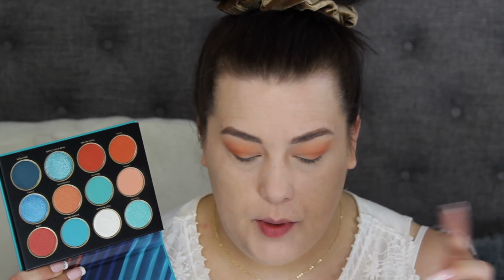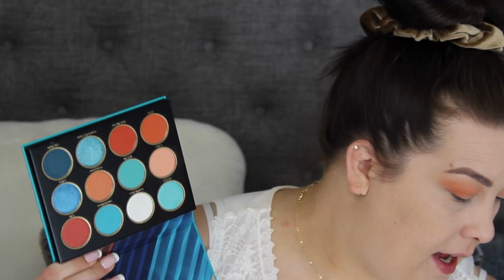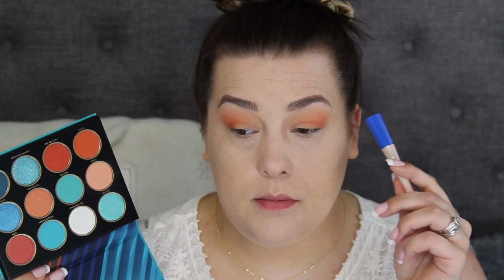Now I can't decide if I want to keep it orange on the top and then do blue, and then even though it'll be orange on the top, I actually have this new blue liner from AOA, and I can line my eye like a cat eye with it. I think that might be what I'm gonna do. I'm gonna go ahead and cut my crease and be right back.